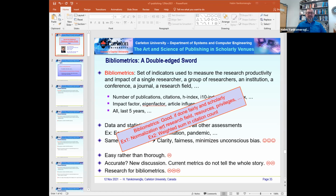If you are in the AI field, in comparison to some obscure, abstract mathematical field, the citation issue is different. So normalization should happen with respect to research field. And at Carleton, my colleagues in the software engineering part always tell me how difficult it is to publish in software engineering, or for people who do real experimental research. You invest $1 million in equipment, 2 years of work in the field, very hard work, and one journal paper may come out of that, right?